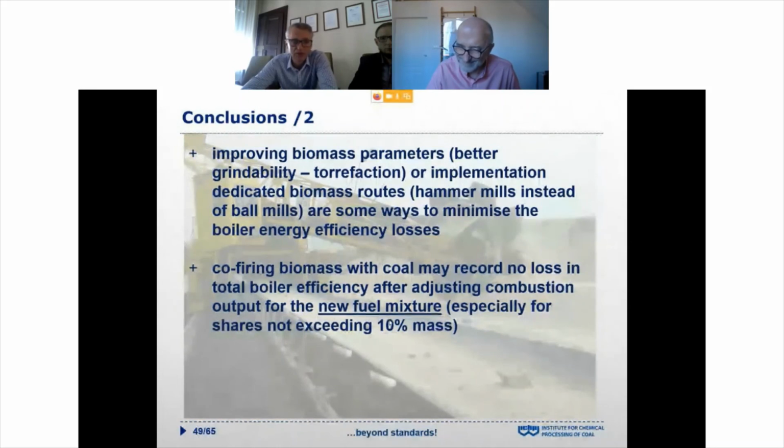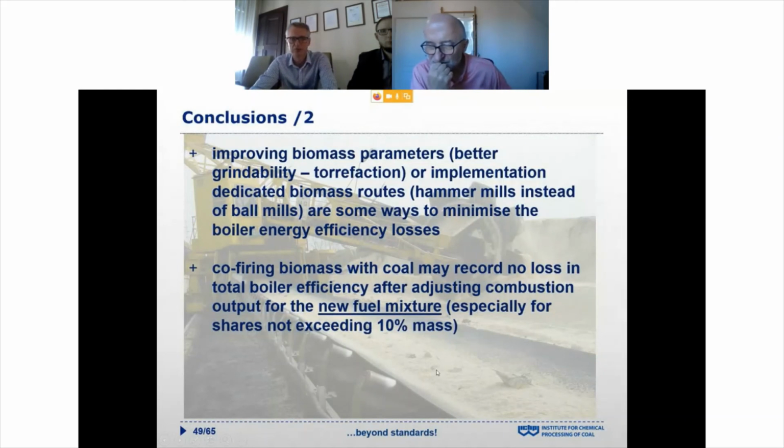But when you optimize it, when you adjust your combustion, when you adjust the injection of water to the steam, when you optimize the boiler, then it is even possible for the boiler to combust 10% by mass of biomass with no efficiency loss observed. So there is really a big change between trial testing and, after some optimization, combusting the same share. You can really optimize it in a very dramatic way and combust the biomass at 10% of the mass with no efficiency loss. But you have to work quite a lot on your boiler behavior and on your milling, to implement new procedures in the mills and in the boilers, especially on the steam side.